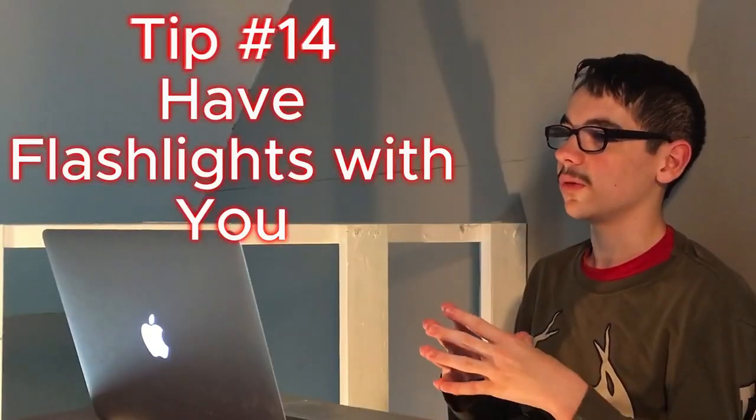Have flashlights with you, because I'm almost going to guarantee that the power is going to go out, and when it does, you're not going to want to be in the dark. So definitely have flashlights with you. Have them charged if you have chargeable flashlights. Have fresh batteries in them, preferably rechargeable batteries.